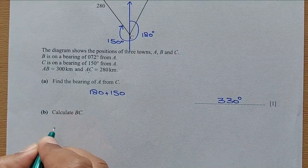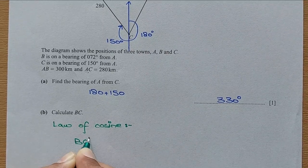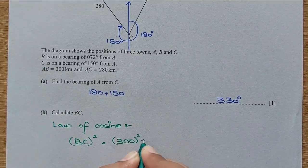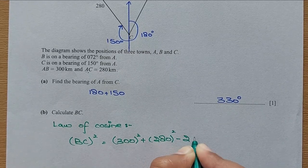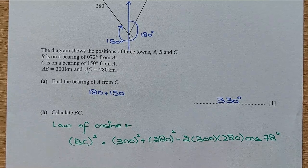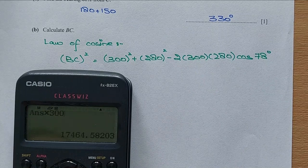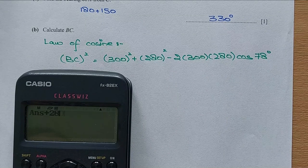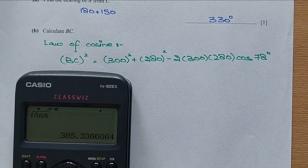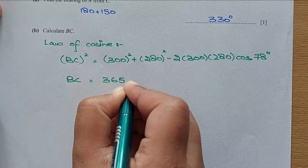Okay, for law of cosine, to get the value for BC, BC square equals to 300 square, because this is 300, plus 280 square, minus 2 times 300 times 280, cos of the angle between them, that is 78. We just got that angle. So cos 78 times 280 times 300 times minus 2, add 280 square, add 300 square, square root of answer, that is 365 kilometer is the BC. So BC is 365 kilometer.